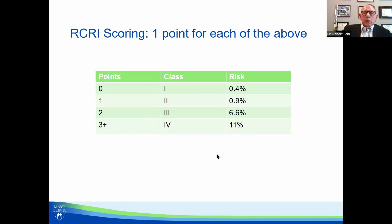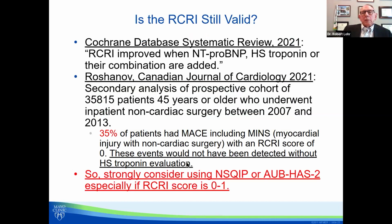But as I said, we didn't have troponins, and we didn't have BNPs, and we didn't have some of the diabetic management tools that we now have. So questions have been raised about how sensitive the RCRI is. There was a Cochrane database systematic review a couple of years ago, and it indicated that the RCRI would be improved if there was a BNP or troponin done, or a combination of those done.